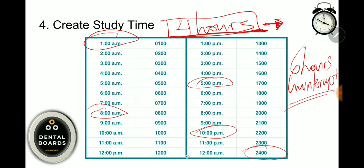But create time, all right? So no excuses for this, okay? This is an emergency study plan. Make sure you create time, okay? Drink coffee or something if you're sleepy. There's a lot of things.